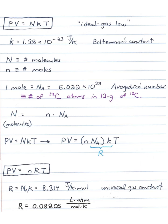Now, a mole. When we do need a letter for that, we're going to use capital N sub A, and the A stands for Avogadro. This is Avogadro's number. It's 6.022 times 10 to the 23rd. It's defined as the number of carbon-12 atoms in 12 grams of carbon-12. That's the definition of Avogadro's number. The number of molecules and the number of moles, big N and little n, are related by Avogadro's number. So you take the number of moles, multiply it by Avogadro's number, and that gives you the number of molecules. And because you're multiplying moles by a very large number, the number of molecules should usually be a pretty big number.